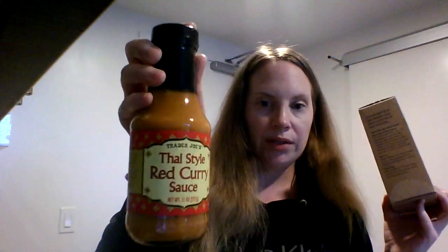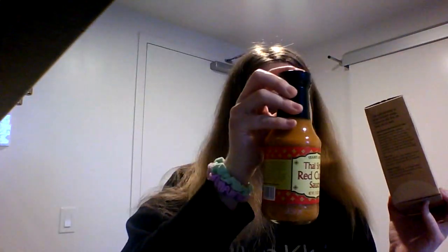I got these Thai wheat noodles because they were on display, and it was going to go really well with this Thai red curry sauce that I got at Trader Joe's. Everything I got is from Trader Joe's. I got a half a gallon of milk, linguine pasta. This is a great deal, 48 bags of tea. Tofu is going to be another Asian inspired meal.